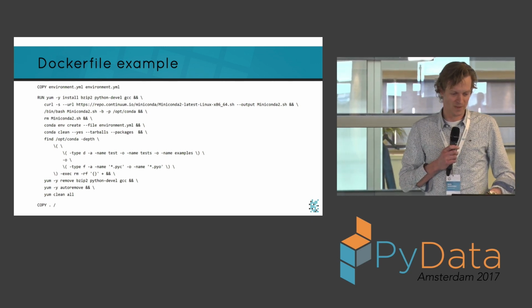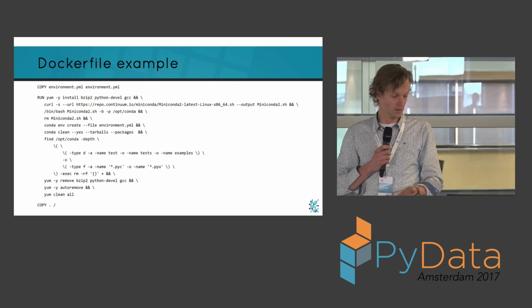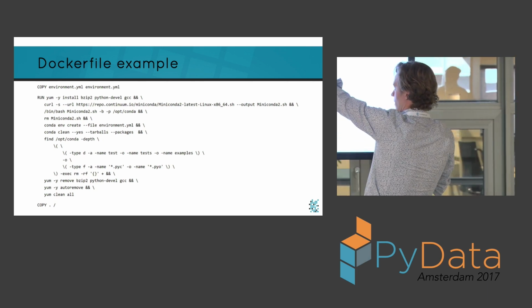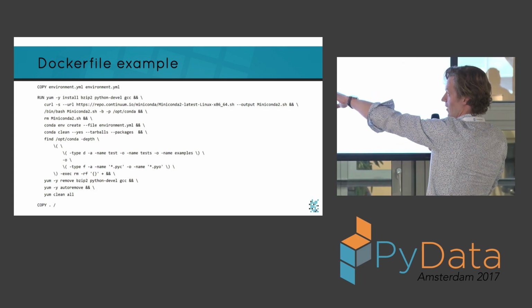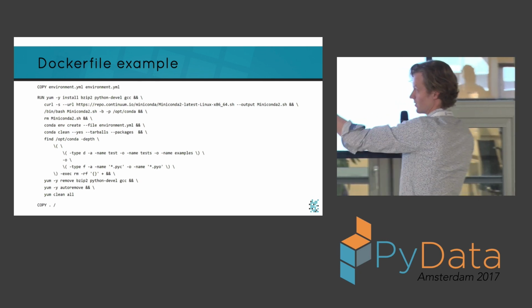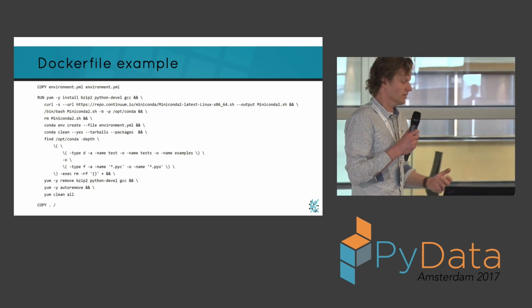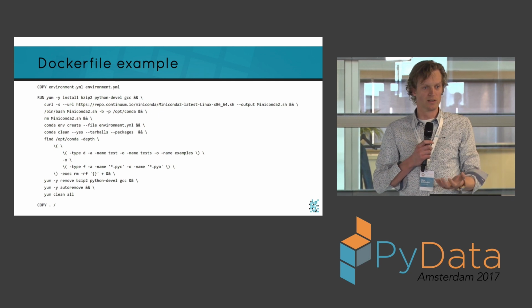A really small example of a Dockerfile snippet. Here we have this environment YAML file. It's like a normal Anaconda environment dependency file. And we have a single Docker step, which first installs all kinds of dependencies, installs Miniconda, installs the environment, cleans a lot of the installation, like .pyc files, .pyo files, which are not really needed, then removes GCC and all this stuff in one go. And why do we do this? Docker has this concept of layers. A Docker container is like an onion.